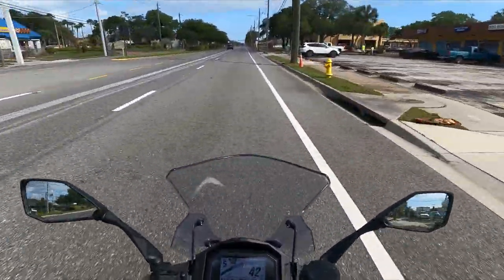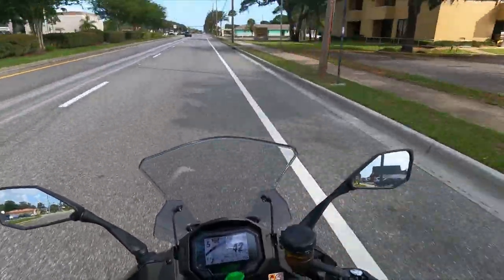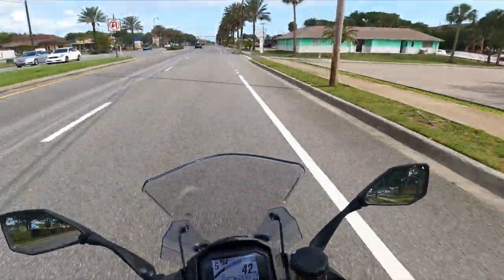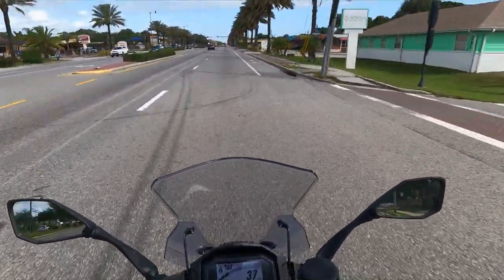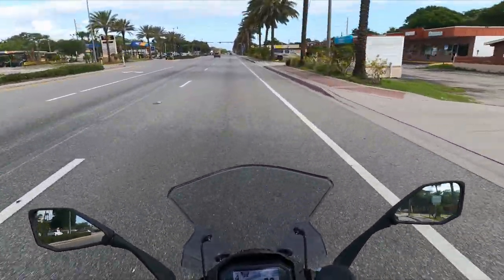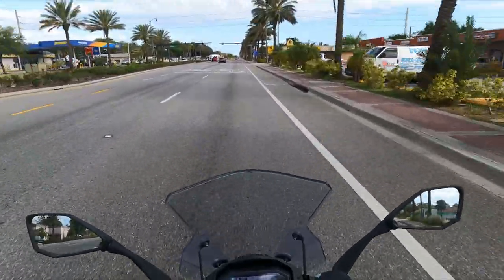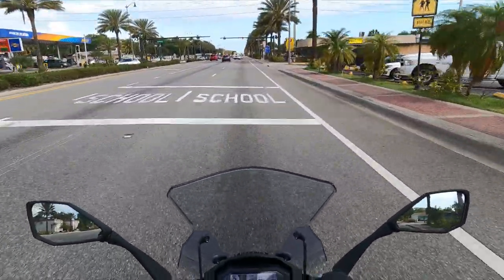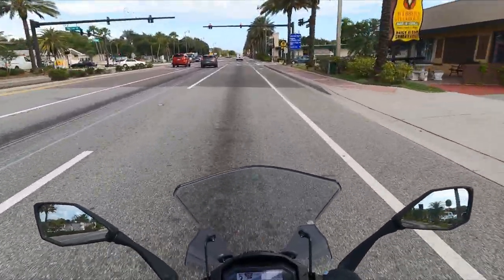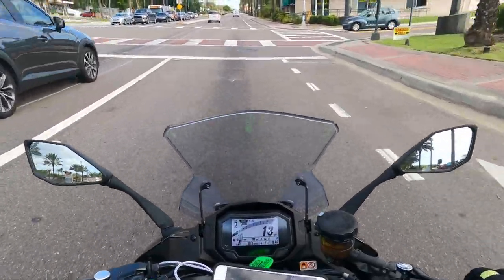A lot of times it just doesn't want to lock in. And I think it's something to do with the throttle over here just being a little touchy. If you don't have it just right, it doesn't want to lock in. And I've seen some other reviews of folks having the same kind of problems with it. It can be a little annoying if you're on a long ride and want to use the cruise control. You'll get it set eventually, but sometimes it takes a couple tries.